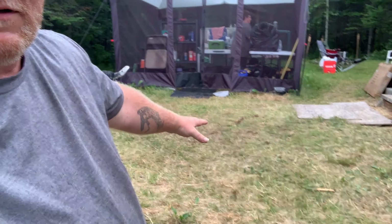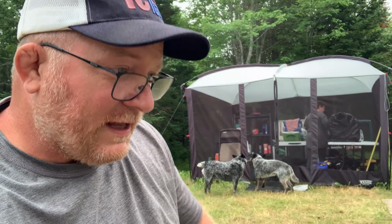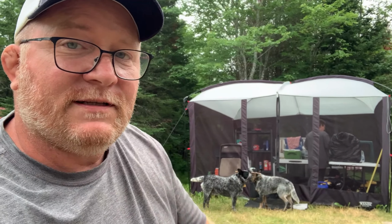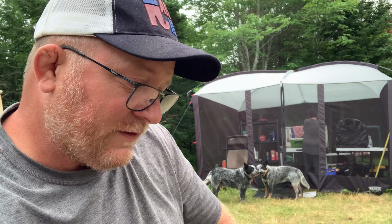I mean, this lawn looks clean right now, but we had bins and crap everywhere. So we got through about 90% of it. We still have a little bit more to go, but after that escapade, we are both exhausted and we don't want to do that again. So yeah, we're done with that.